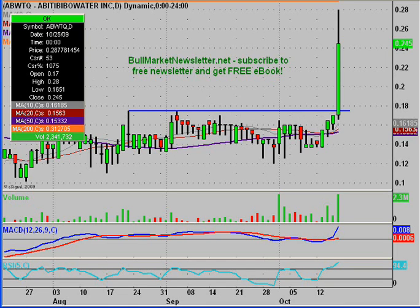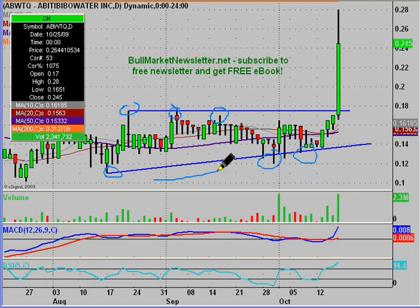what we had going on here was basically an ascending triangle, where we had this level here that kept rejecting the price, and then we had this area here which was acting as support, and the price was slowly creeping up in terms of lower lows. So we had this ascending triangle pattern here.